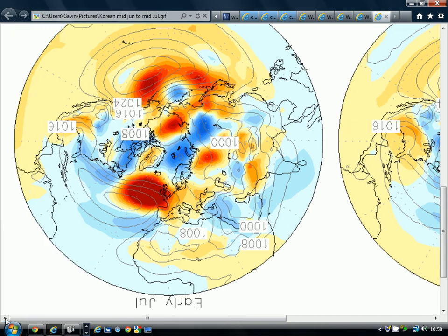And as we go through to early July, this is the idea from the South Korean model for early July, but you get a big area of high pressure sitting to the west and to the southwest of the country. That's not too bad at all for early July. High pressure really is quite dominant. The low pressure is up to the north and the northeast. So that isn't too bad an update from the South Korean model.